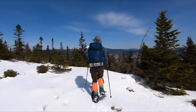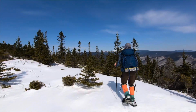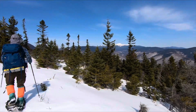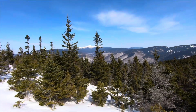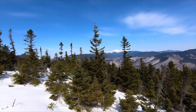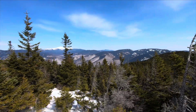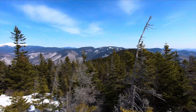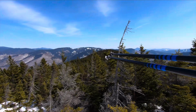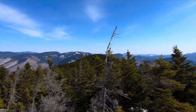It's a little hazy today. It's way more hazy than it's been all winter. And maybe that's from the high temperatures. Mount Washington. I didn't zoom in. Crawford, Stairs, Resolution. This is that sub-peak area right here. Whoa, that was gnarly.